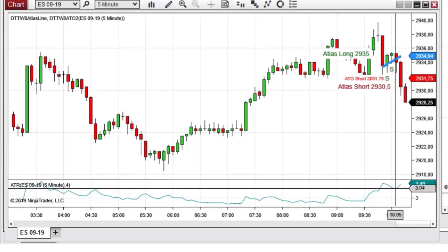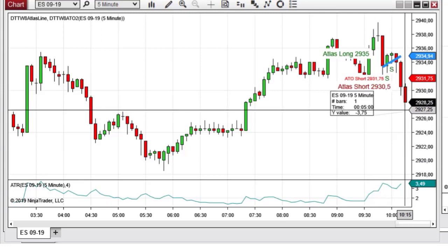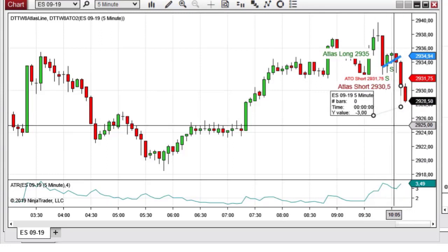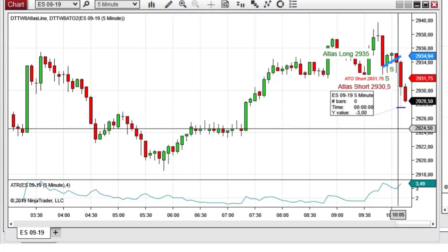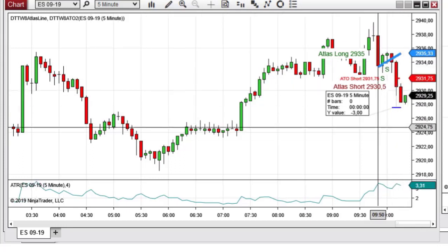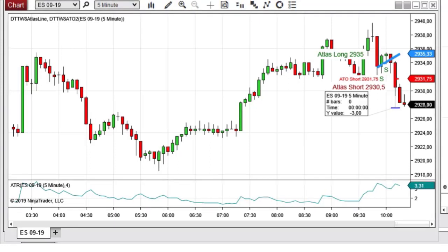Let's also take a look at some trading signals for the Emini S&P 500. The Atlas line and the at the open 2 also gave confirming signals here. At the open short at 29.31 3/4 and Atlas line short at 29.30 1/2. And we reached the profit target here, 29.27 1/4.